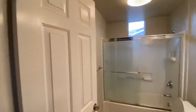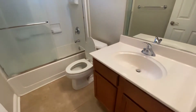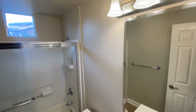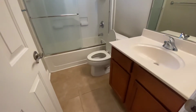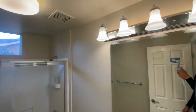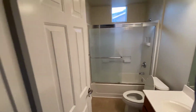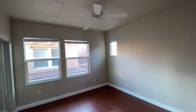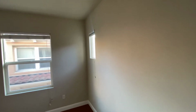As you walk towards this way, you got your 1st bathroom. Like I said, with tile flooring, as you can see, and marble countertop. Light fixtures right there, bath and shower. And you got your 1st bedroom here, huge 2 windows, creating a lot of natural light. And you also got your bear closet right there.